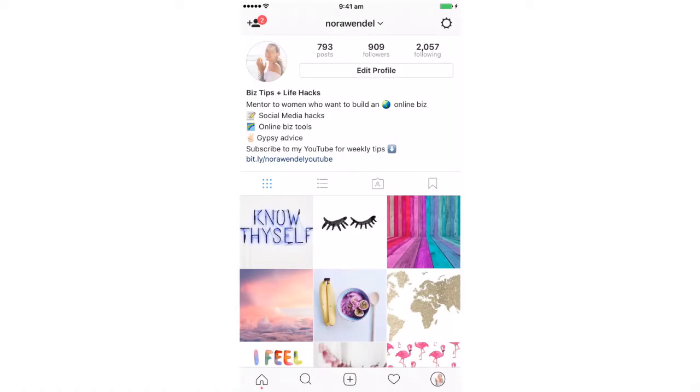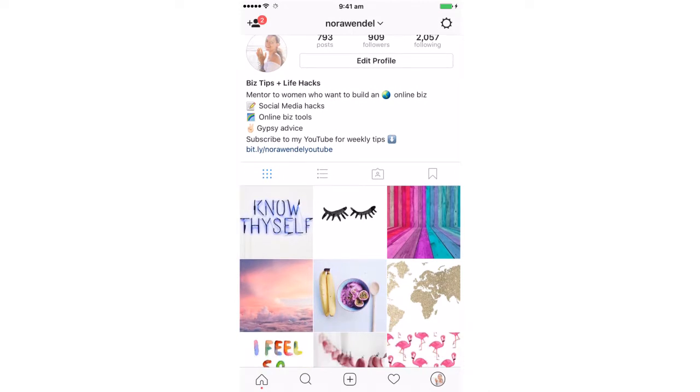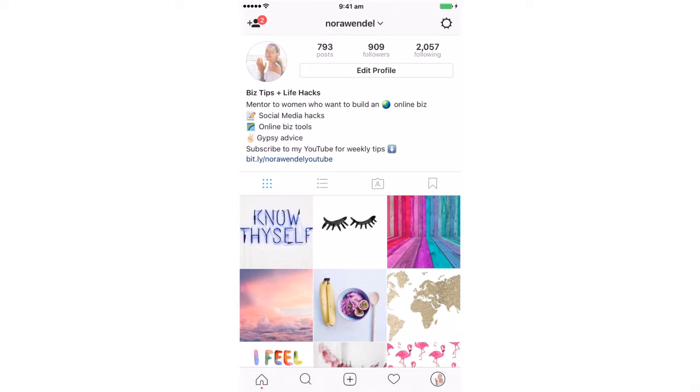to share with you a fantastic Instagram hack that has really changed the visibility of my profile on Instagram. So I've logged into the Instagram app, and this is the home, your profile feed, where you can see your photos, how many posts you have, your followers, and how many people you're following.